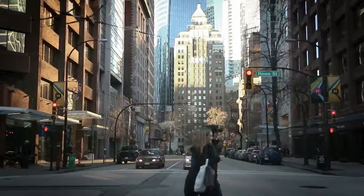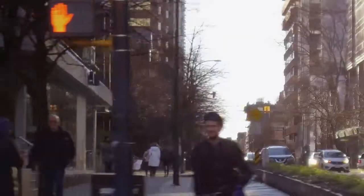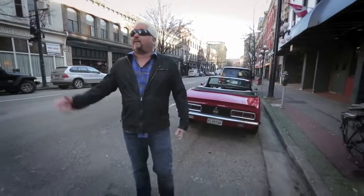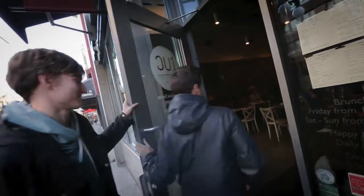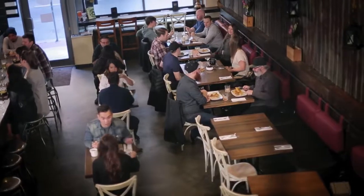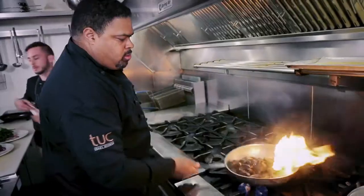I'm here in downtown historic Vancouver, Canada, in an area known as Gastown. Now, they used to call it Gastown because, well, all the lamps are lit by gas. Now, 5 or 6 years ago, there wasn't much going on down here. Well, until the restaurants started rolling in. And one of those that led the way is right here at Tuck.